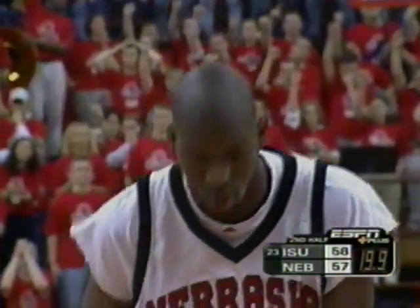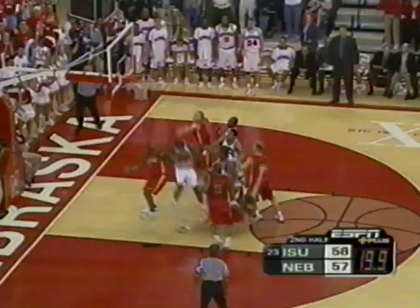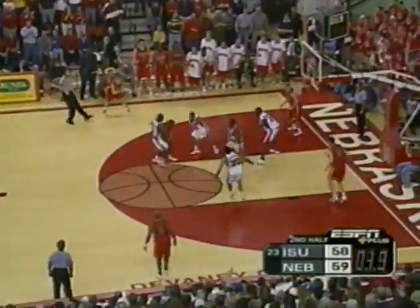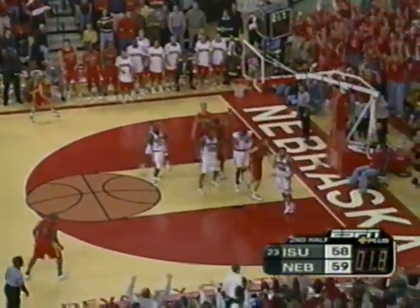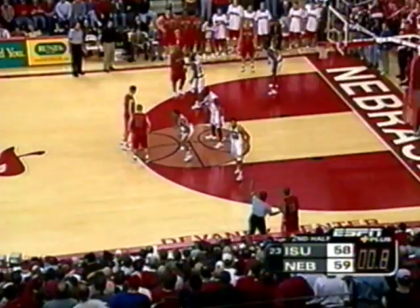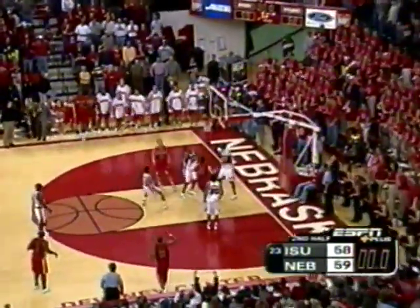19 seconds to go. Nebraska trailing by one. And they missed, but Fields got the rebound. Tinsley on a drive. Leans in. Denied by Friend. Tinsley to trigger. It's Rancik for a layup. And it goes.